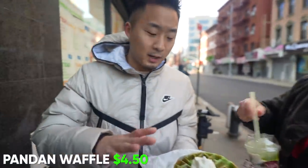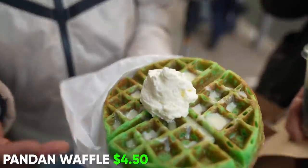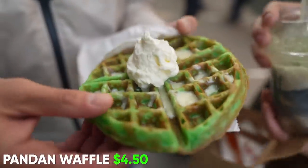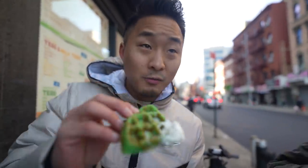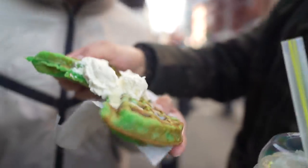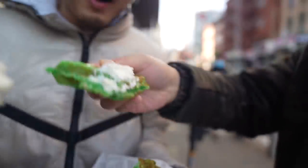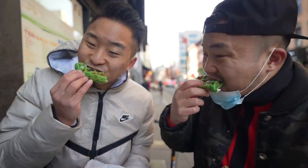Hey guys, this pandan waffle is nothing to mess with. It's very dense, it's warm, fresh, made to order. You got the cream and the condensed milk, and heavy pandan flavor. Only $5, guys. Pandan, man, this will fill you up for $5. This is actually one of the better waffles you can get for $5. David, if you get a fresh made waffle with this much flavor anywhere else, it's gonna be more than $5. Pandan waffle. Pretty decadent right here, man.